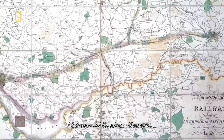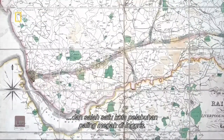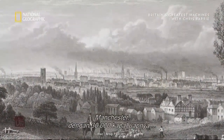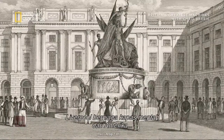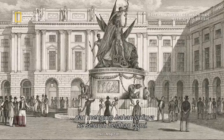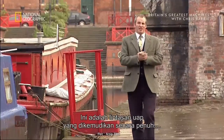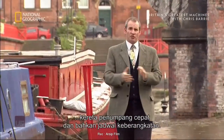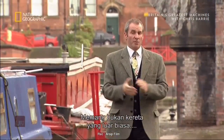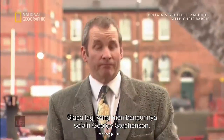And that railway would be built between the most industrially advanced city in the world and one of Britain's greatest ports. Manchester, with its 30,000 steam looms, was the cotton capital of the world. Liverpool traded raw cotton from America and sent finished fabric around the globe. This would be the first fully steam-driven line, with double tracks, stations, freight, fast passenger trains, and even a timetable. Not a machine as such, but certainly a great feat of British engineering. And who else to build it but George Stephenson?